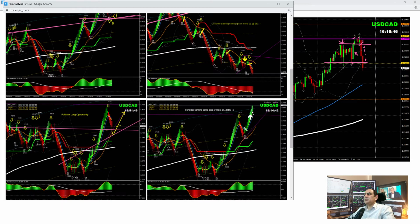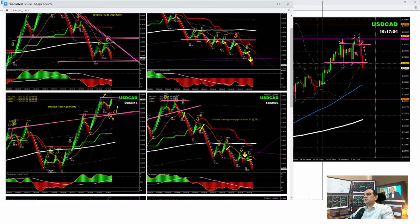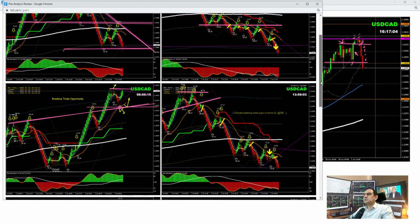You can see here pullback long, beautiful pips. And this morning, if I show you, I'm going to give you a bit more details. That's what we explained to traders in more detail. So the price was at this level in the 4-hour, and we were explaining to traders, if the price is going to break this previous high, then probably it's going to shoot up. But if the price is going to respect it, then probably we're going to be taking a short trade.